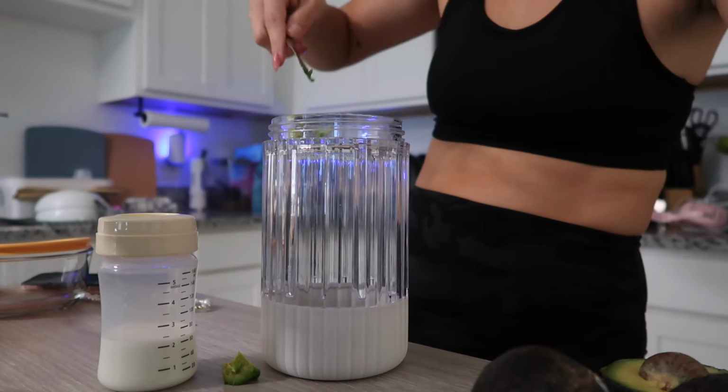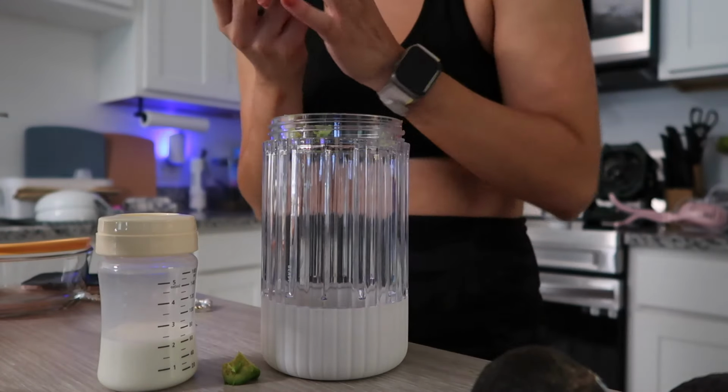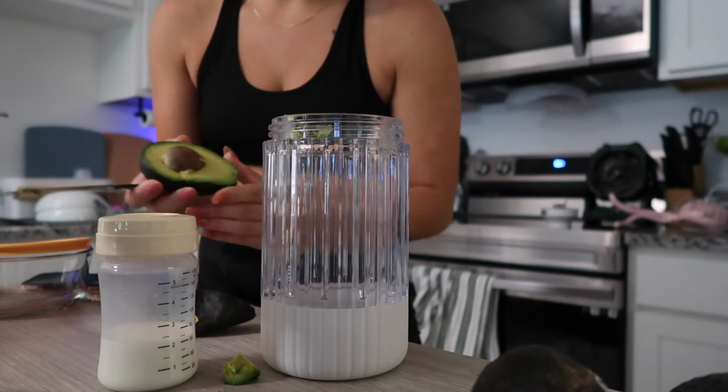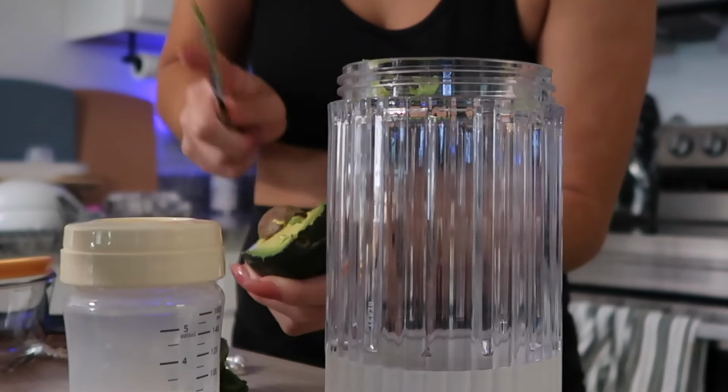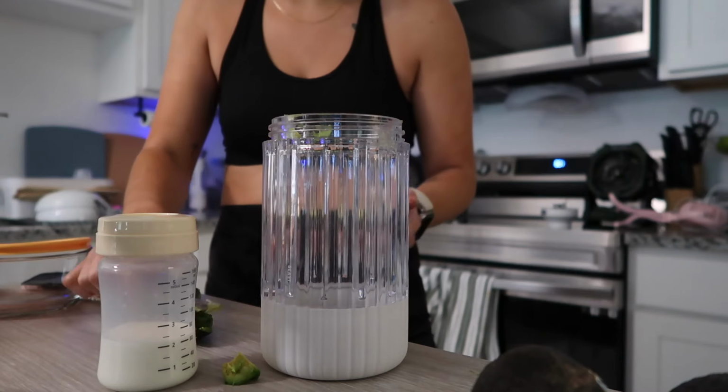And you're also supposed to introduce one new food a week. And in the book, it says it's really good to start off with avocado and sweet potatoes. So that's what I'm gonna do. Okay, this is not working out for me.